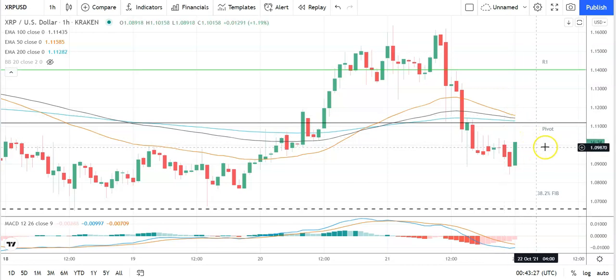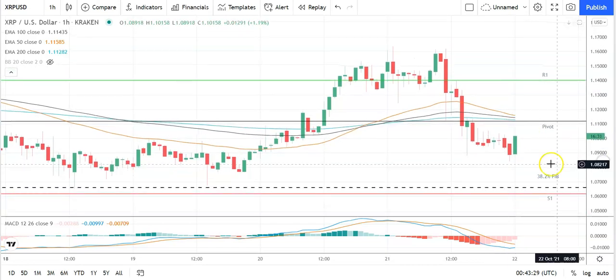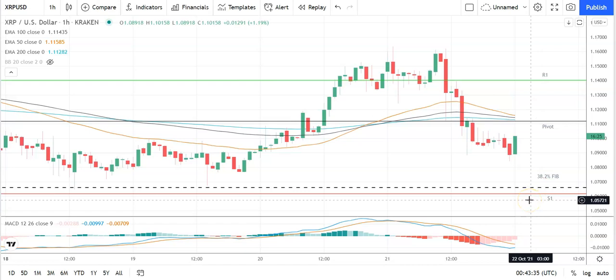Failure to move through the pivot would bring the first major support level and the 38.2% fib into play. 38.2% fib is at 1.0659. First major support level is at 1.0609. Barring an extended sell-off on the day, however, Ripple's XRP should avoid sub 1.05. Second major support level sits at 1.0331.